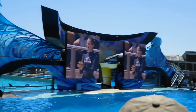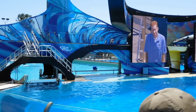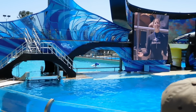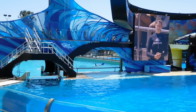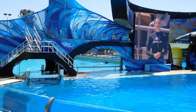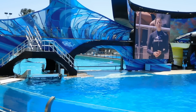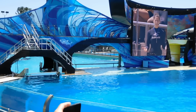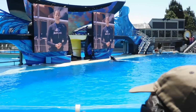Now many of our guests also wonder, how much does a killer whale need to eat every day to stay healthy? Well, just like us, each killer whale has different dietary needs. For instance, Ulises, he's our largest whale, weighing in at just under 10,000 pounds, and he eats right around 160 pounds of food every single day. Amaya, who is still nursing from her mom, eats right around 35 pounds a day. It's important to note the whales get all of their food no matter what they do each and every day.